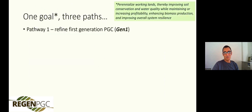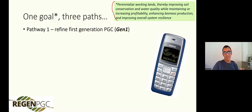Look, what we want to do, this project is one goal and three paths. The overarching goal I've said to you, but I put it here to remind you: perennialize working lands, right? Do it in a way that's profitable. Do it in a way that helps water quality, improves conservation, improves resilience, but is profitable, right? Pathway 1 is to refine that first generation of PGC. I call that Gen 1. We're doing it right now.